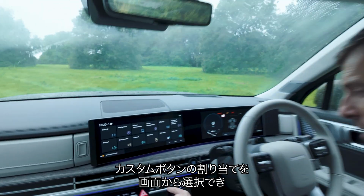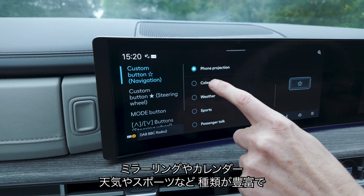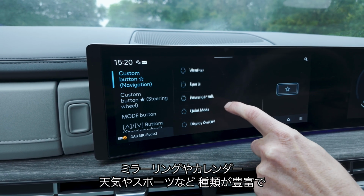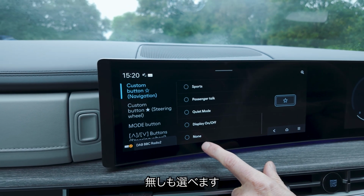You have a customizable button down here, and you can configure it by pressing this on here, and you can choose that to operate phone projection, calendar, weather, sports, passenger talk, whatever that is, quiet mode, display on or off, or none, so it does nothing.